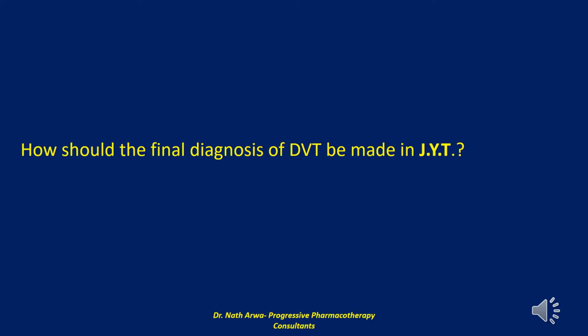Despite its limitations as a single diagnostic tool, clinical assessment can improve the diagnostic accuracy of non-invasive testing. A clinical prediction rule, such as the Wells criteria, takes into account signs, symptoms, and risk factors to categorize patients as being at low, intermediate, or high probability of having deep vein thrombosis.